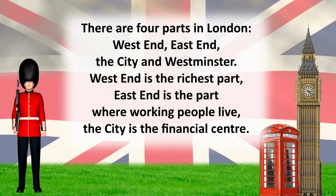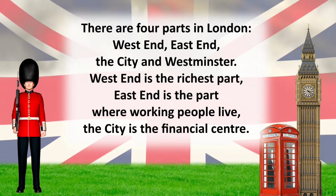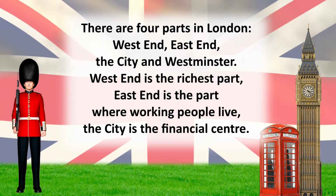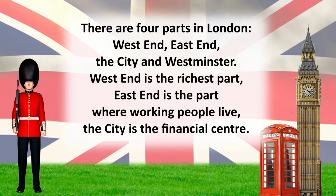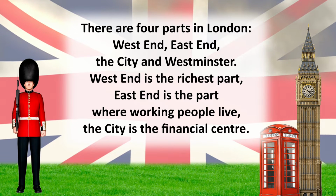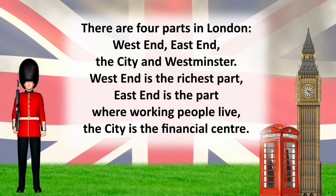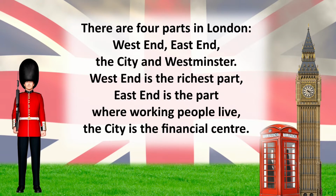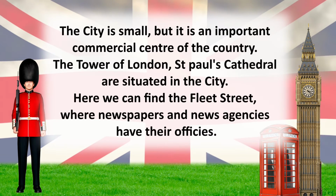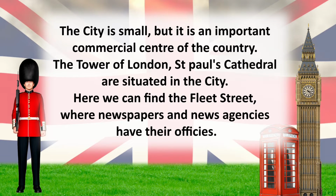There are 4 parts in London: West End, East End, the City, and Westminster. West End is the richest part. East End is the part where working people live. The City is the financial center. The city is small, but it is an important commercial center of the country.